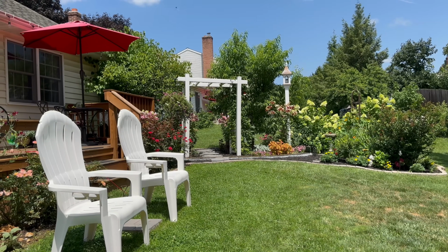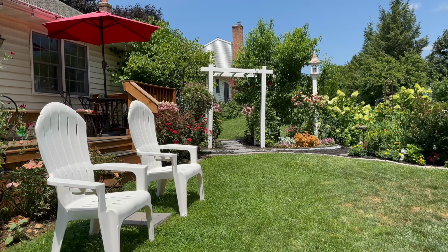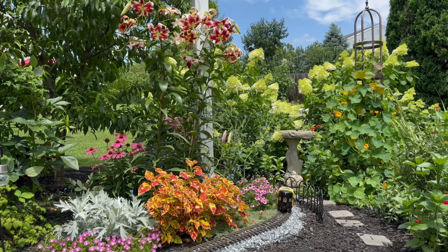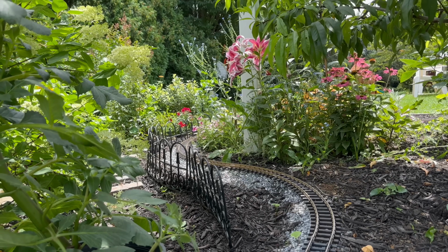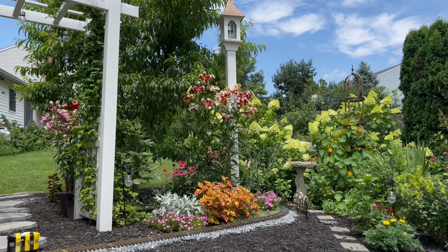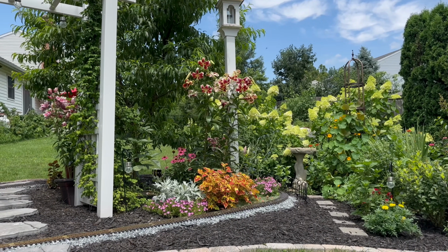Today we have a really exciting garden tour. We're over here at my parents' house to take a look at my dad's absolutely charming garden railroad. It's kind of a cottage garden meets garden railroad. So many beautiful bulbs, shrubs, perennials, and annuals are in bloom now. And there's all these little hidden areas where it looks like little fairies could live.